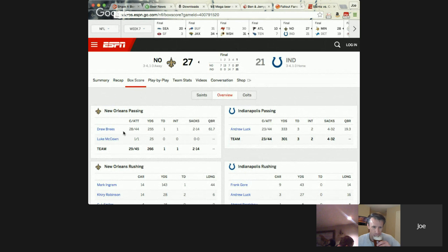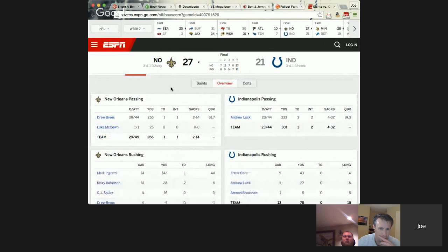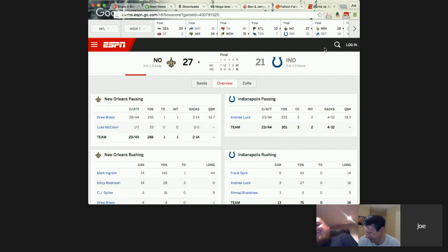I think that's what they're suffering. In the meantime, Drew Brees is getting it done. I think he's still toughing through some of those injuries too. But yeah, New Orleans gets it done. Brees' biggest injury is that he has to play for the Saints. Yeah, in all honesty.